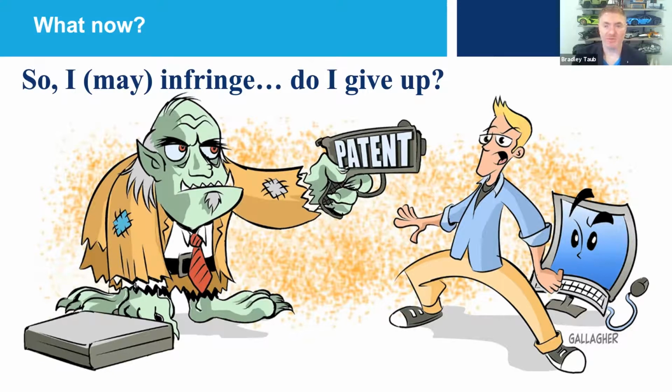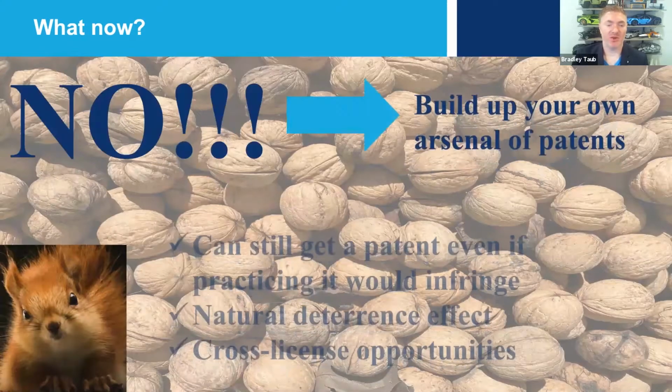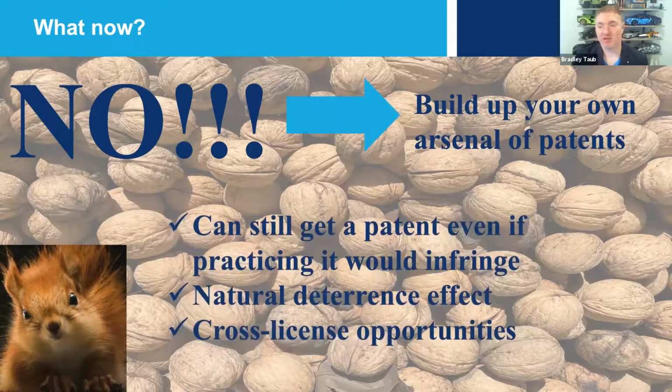So what happens? Do we give up? Certainly not. What are we going to do? We're going to build what I like to call an arsenal of our own patents. We're going to build walls around our new products. Because remember, we can still get a patent even though practicing our patent might infringe on other people's rights. And this is going to do a number of good things for us. First, it's going to act as a natural deterrence from other people. So if someone else wants to enter into the car market, they might do a search and see, oh, well, Brad's got all these patents around cars and with 6-cylinder engines. I don't even want to deal with it. So natural deterrence effect, but it's also going to give us an opportunity to do cross-licensing.